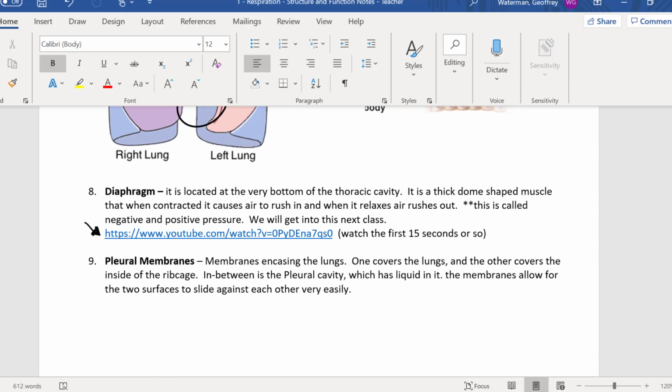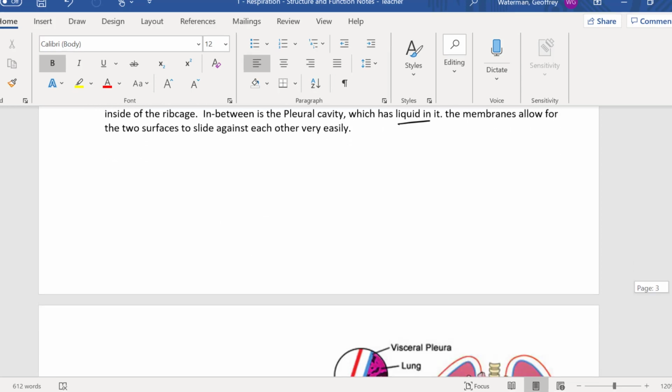Okay. Now, in between the lungs, there are membranes, and they are called pleural membranes. One covers the lungs, and the other covers the inside of the rib cage. Now, in between this pleural cavity, we have a liquid in it. What this does is it allows the two things to move and slide against each other without too much friction. And that's really important. Otherwise, our lungs would always get stuck on the inside of our ribs.